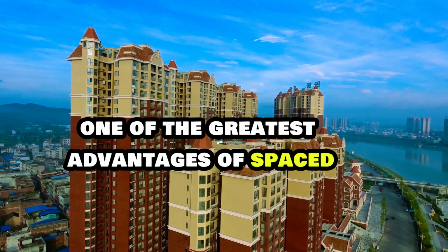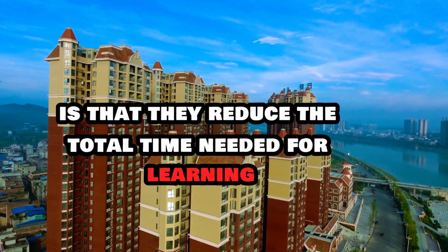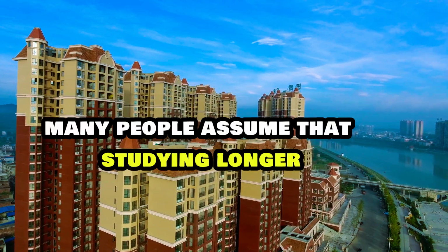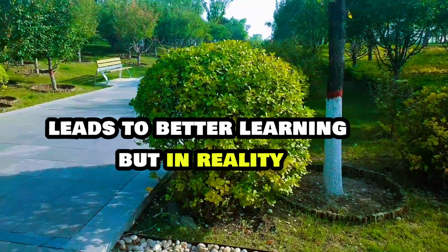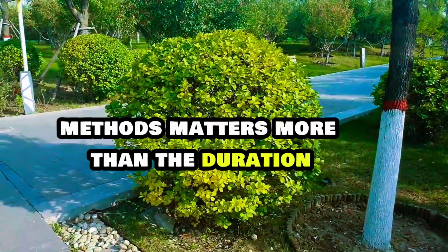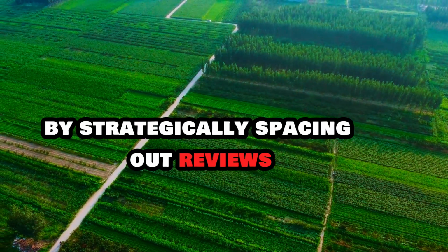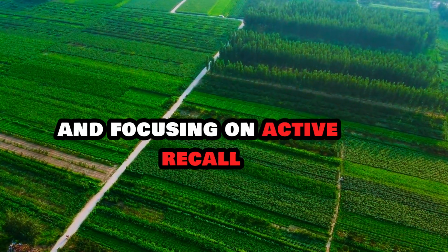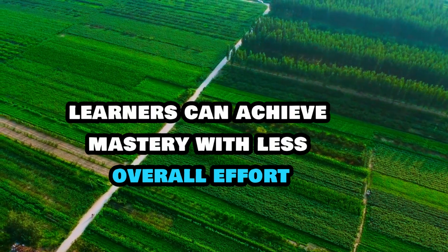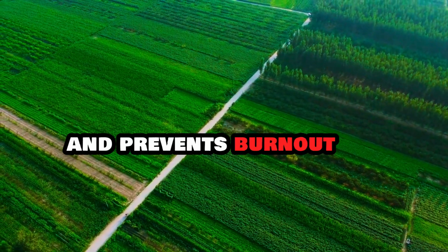One of the greatest advantages of spaced repetition and retrieval practice is that they reduce the total time needed for learning. Many people assume that studying longer leads to better learning, but in reality, the efficiency of study methods matters more than the duration. By strategically spacing out reviews and focusing on active recall, learners can achieve mastery with less overall effort. This makes learning more sustainable and prevents burnout.